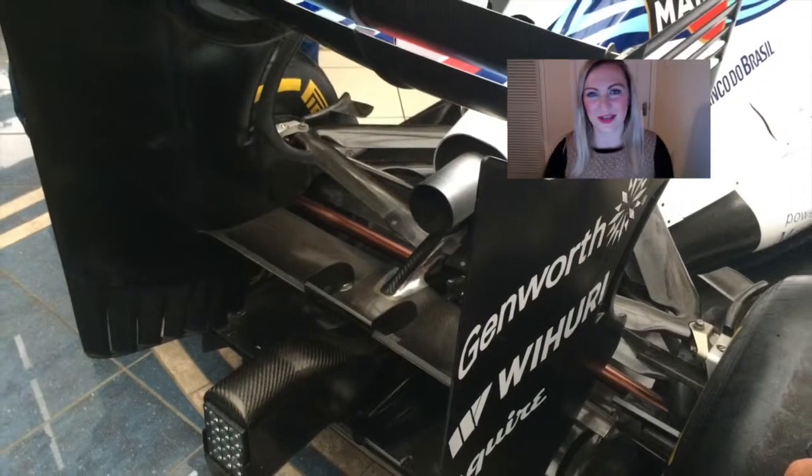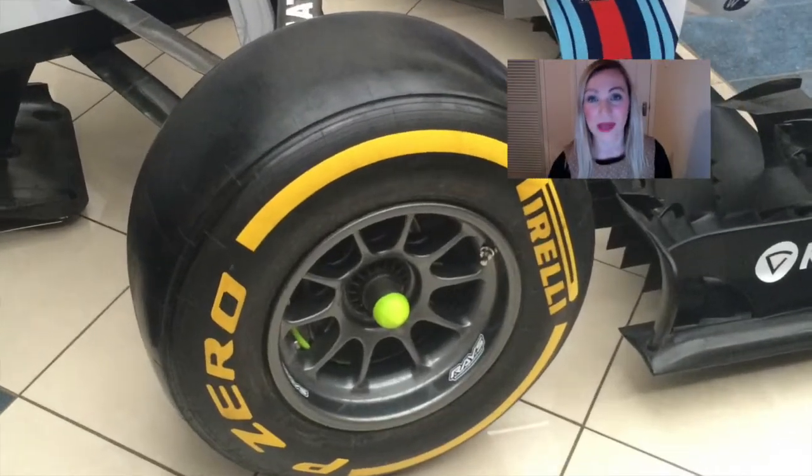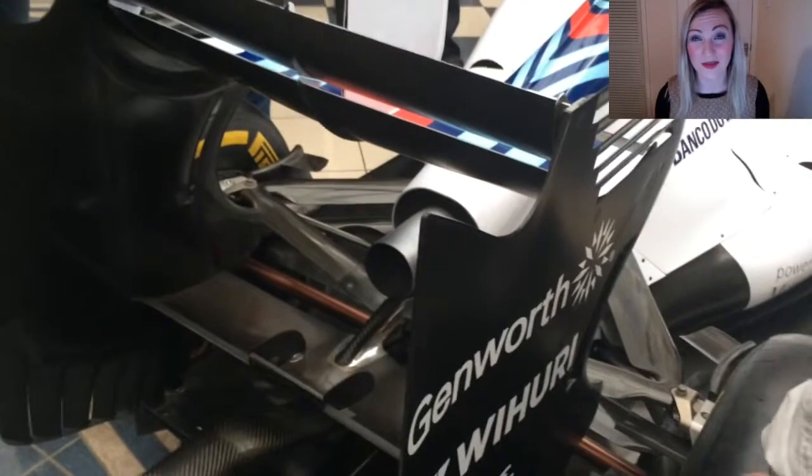So when I saw this racing car on the floor, just full of people surrounding it, it really surprised me how big the wheels actually were. They were so hard as well, like really rock hard. But don't forget, on race day they're really heated, so they get soft and squidgy to grip with the road.